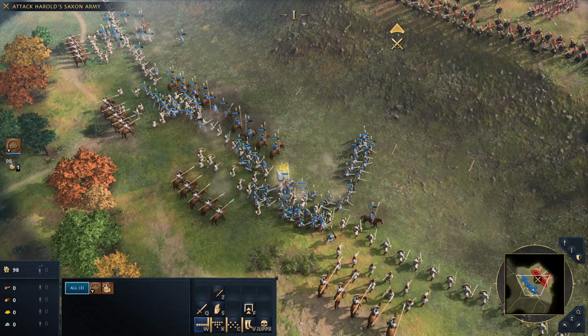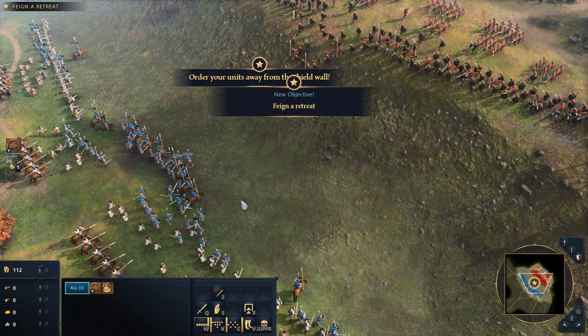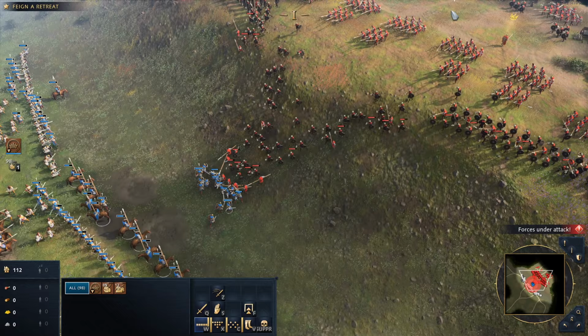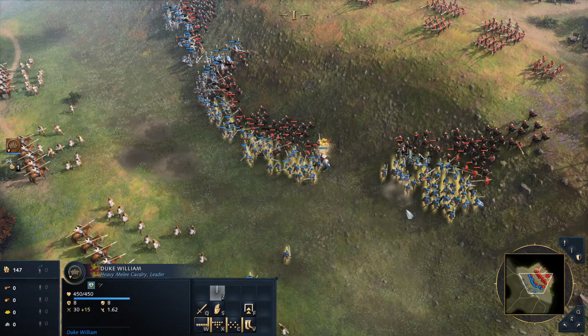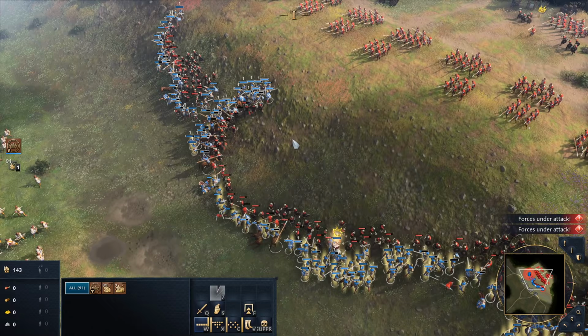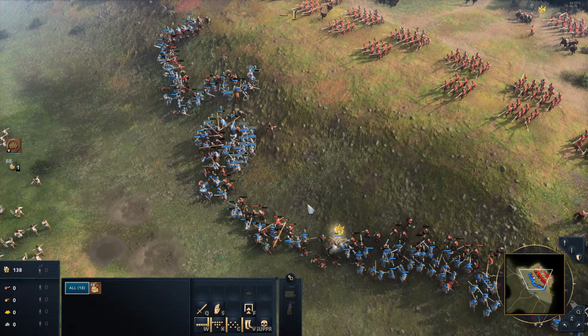Realizing his army could not break the shield wall, William called for a retreat. William's feigned retreat was working. The Anglo-Saxon army broke their shield wall formation, leaving gaps for William to make a move. Men no longer in shield wall formation, William could pick them off as they charged.